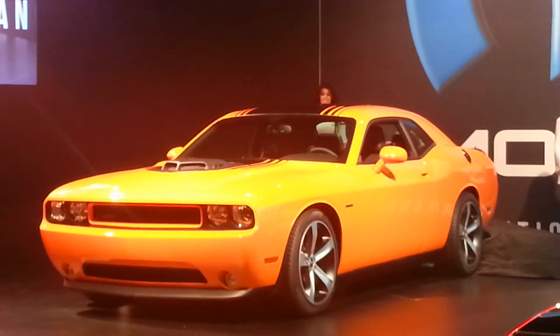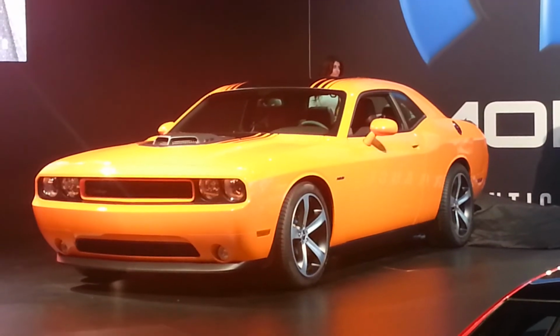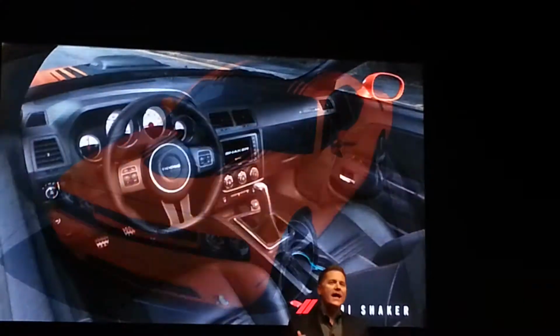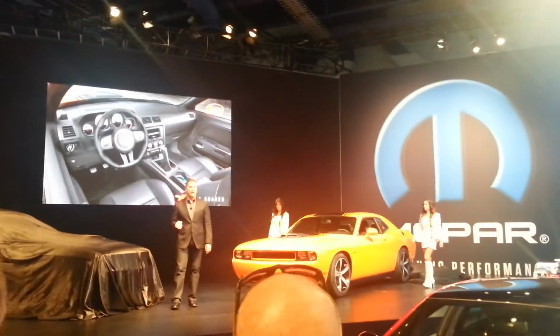What you're looking at is the return of one of the brand's most coveted names, the Hemi Shaker, and a perfect foundation to build our new Scat packages off of, and end up with something that's truly unique and personal, which is more important than ever today.